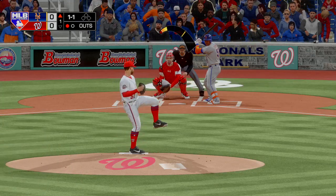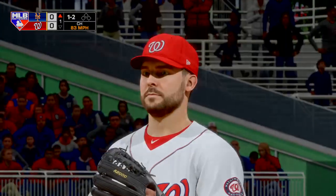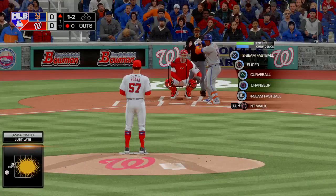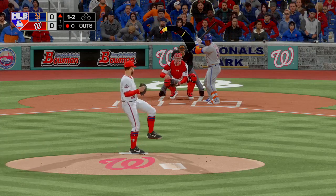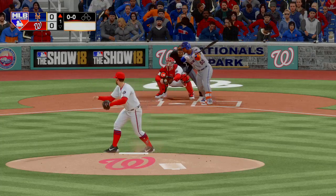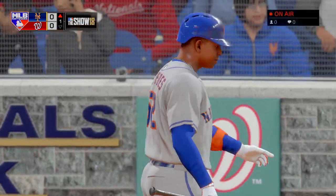Into the box now, Yoenis Cespedes. Had him off stride that time, and it's 1-2. I'll tell you, if I'm on the hill, I'm throwing that changeup again. Didn't look like he picked it up very well out of his hand. Got him swinging. Chased it well out of the zone, and there are 2 gone.